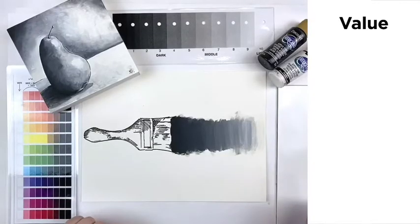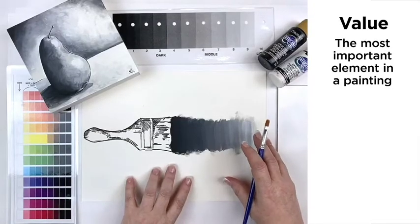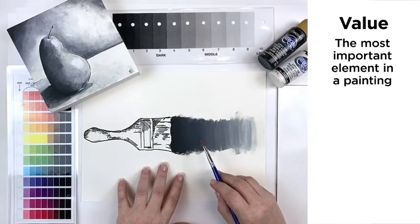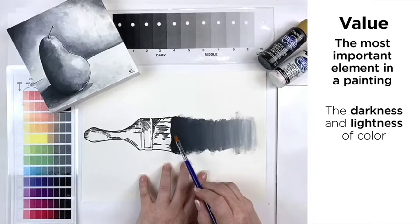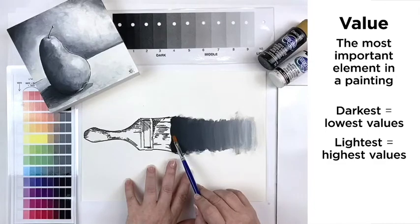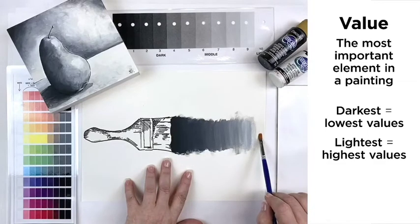Let's talk about value. Given the importance of color in art, it's surprising to learn that value is the most important element in a painting. It refers to the darkness and lightness of a color. The darkest has the lowest value, and the brightest white has the highest.